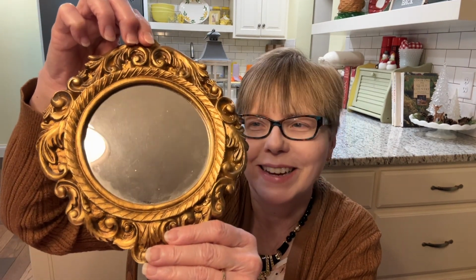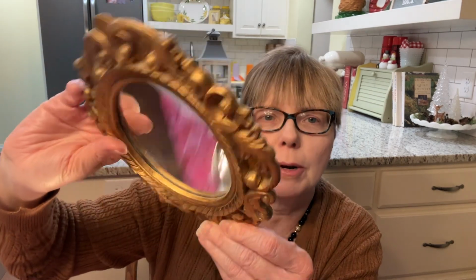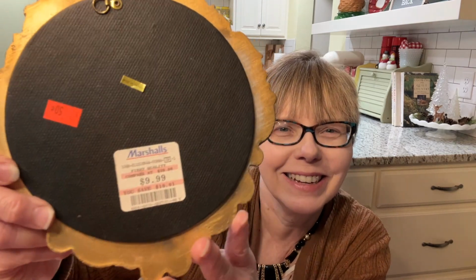And I did pick up this mirror. Thought it was super pretty. Whoops, don't want to blind you. Well, you get the idea. I'm probably making you nauseated or blinding you. And this was originally from Marshall's for $9.99. Let's see, is that the right way? Nope, it's upside down. And I got it for 50 cents. So I thought that was really pretty and somebody might like to have that. So that's going in my booth.